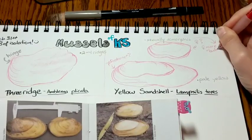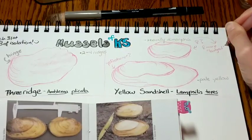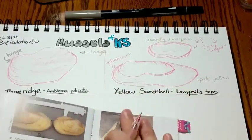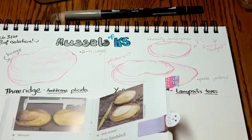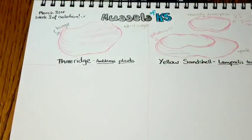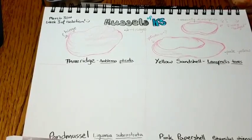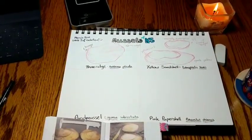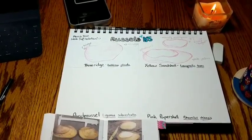And I'm going to put quotes in there since it's an actual quote from my little field guide here. Cool. Okay. So there's our yellow sand shell. I'm going to move on now and maybe we'll zoom out a bit. Okay. So there's our lovely little mussel page. Okay, cool. So thanks, Anna.